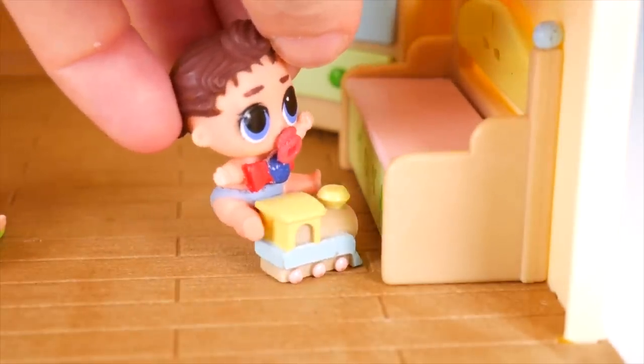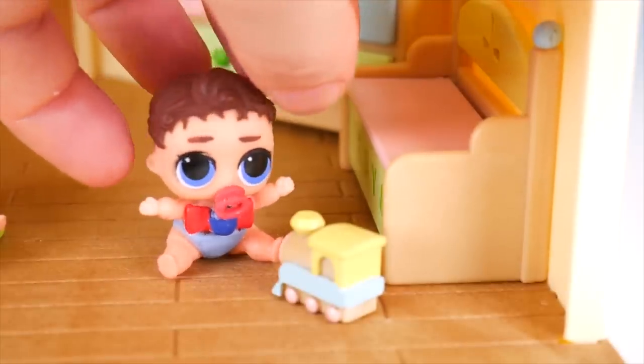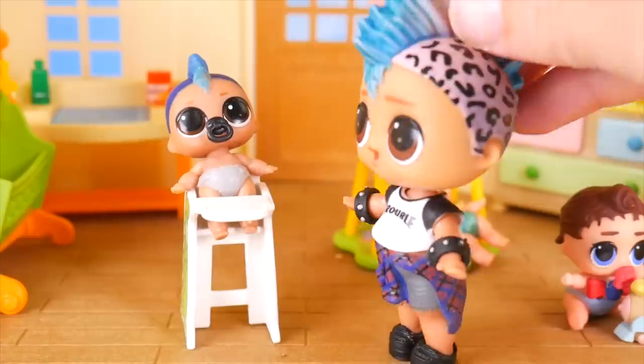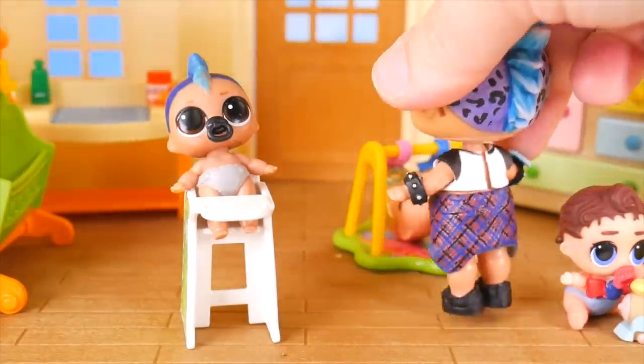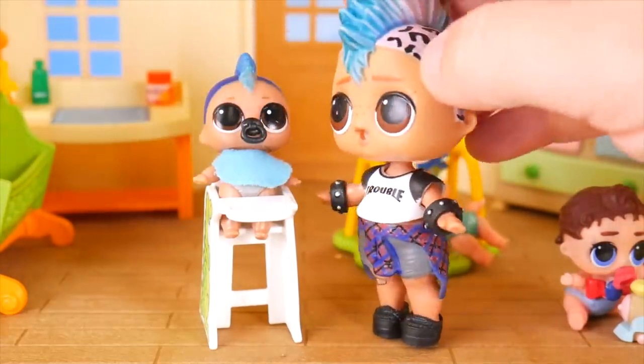Choo-choo. Chug-chug-chug, don't crash. Oh no, that's fun. Ready to eat, little Punk Boy? Mm-hmm. I'm just gonna run over here to the drawer and grab out a bib. Got it. Excuse me, boys. Let's put this on first. There we go. Bib is on.